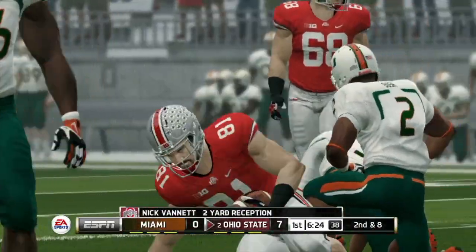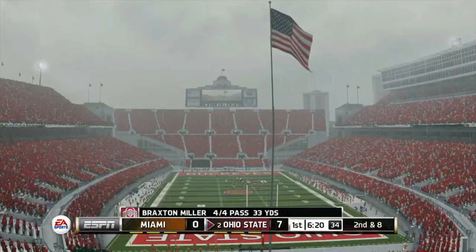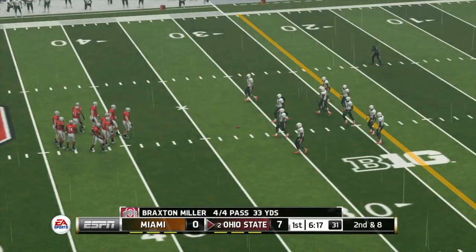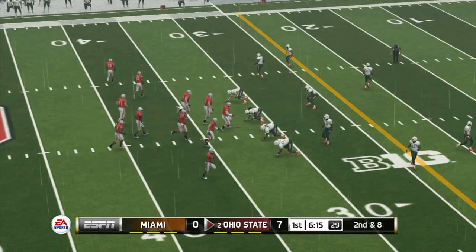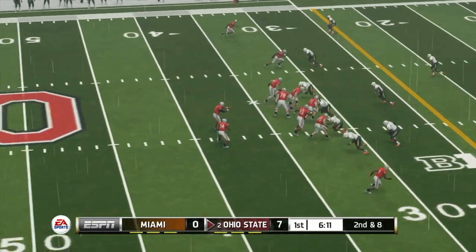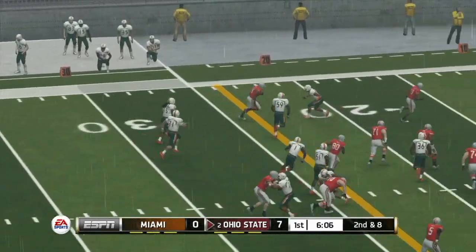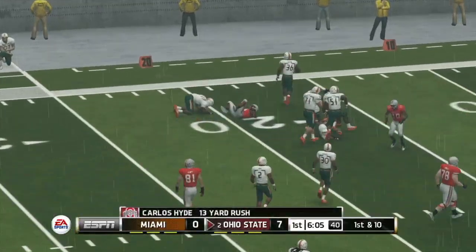Right around the 32-yard line. Gain of 2 yards. That makes it second and 8. Here's the 8th play of the series. Right, right, right. Four down. Check 59. Mike is 59. Here's the give. Gains his way to the 20-yard line.